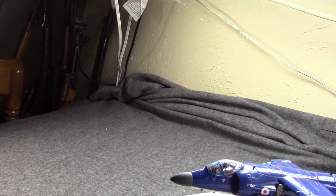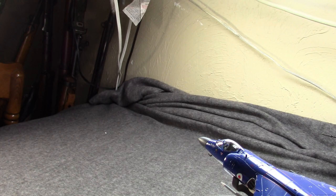In all, they would make 111 Harriers, enough to suit British needs. Of course, that's not counting ones made in America. Again, topic for another video.